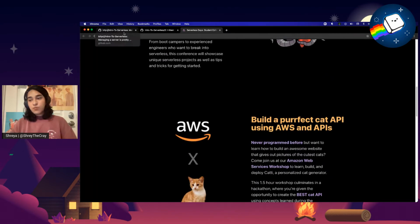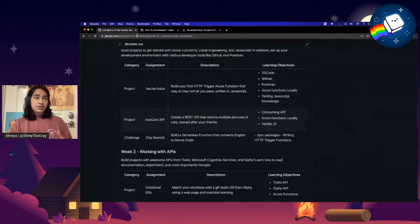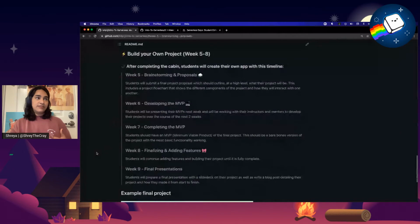Now I'm going to go into more details regarding the process of how the students are going to be building their own projects and how the mentors can best support their students in weeks 5 to 8. So I'm going to hop on over here to the main README in the Intro to Serverless repo, and if you scroll down to week 5, it gives you an overview.